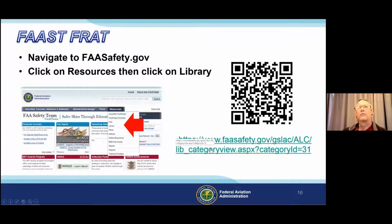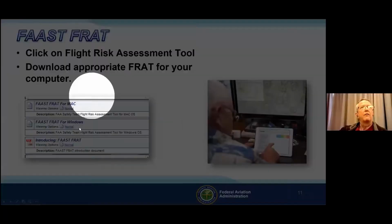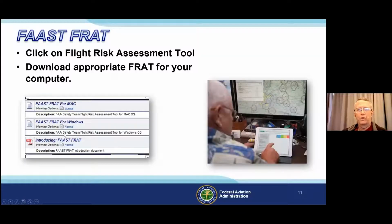And you can also, as I understand it, take a picture of that QR code over there on your phone or your device. If you've got a QR code scanner, that should take you right to the website to get this document or this tool. You can download this. Again, they've got a FRAT for the Mac or for Windows, and there's a document that goes along with it that walks you through how the process works.